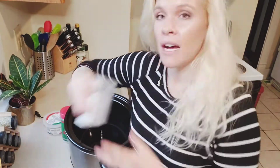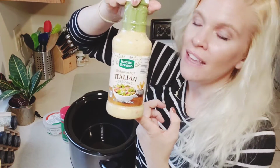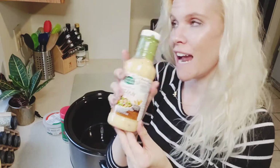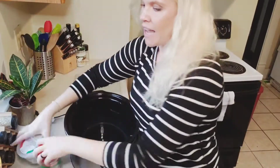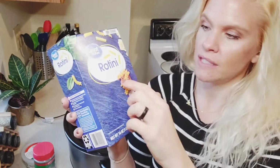So all it is is some chicken breast, a block of cream cheese, salt, pepper, a little bit of oregano, a whole bottle of the Olive Garden dressing, or if you shop at Aldi, the Tuscan Garden restaurant style Italian. Did I say salt and pepper and some Parmesan cheese. And then when it's almost time to eat, I'm just gonna boil some rotini. You can use whatever pasta you want.